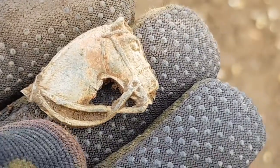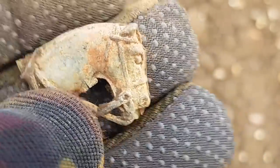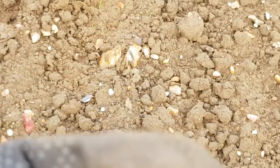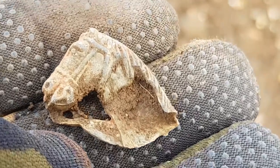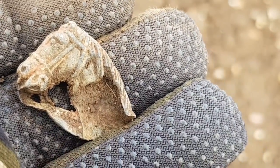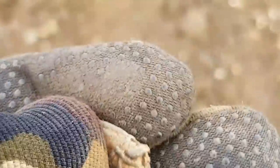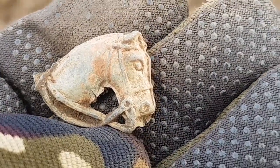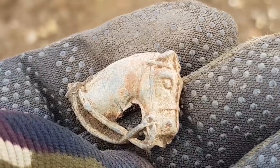I don't think it's that old, but it's a pity it's only the horse head. I might find some more of this down here in a minute, but that's the other side. That's quite nice. I don't mind finding items like this when they're really detailed. Anyway, we'll carry on.